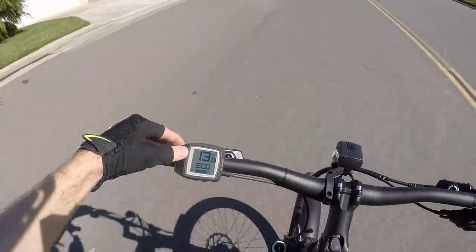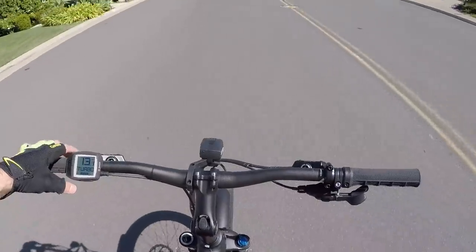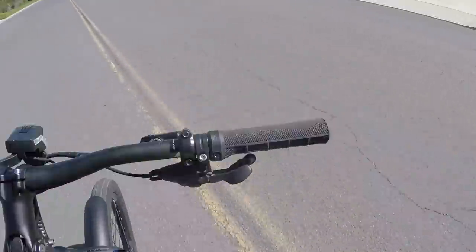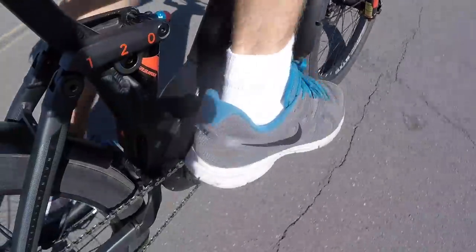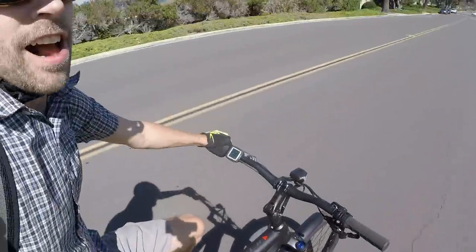I'm in eco mode right now, but I'm gonna take it all the way up to turbo so you get an idea of how that motor sounds at the higher levels of assist. Shifting up. A little bit whiny. The Bosch motor is kind of known for that.